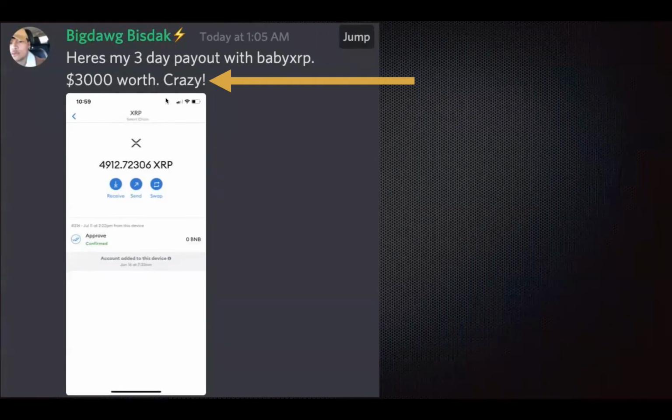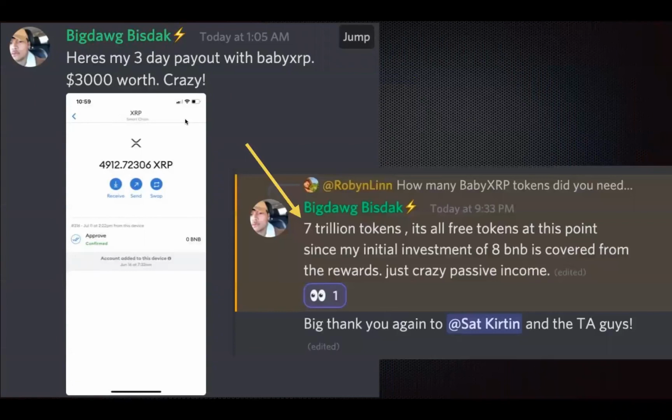And he's still going to get returns every 3 days. He has 7 trillion tokens now. He's one of the top holders, and he ripped the initial out. It was all free. He has 7 trillion tokens, and they're all free tokens at this point, since his initial investment of 8 BNB is covered from the rewards. So the rewards that he got already paid for the tokens. And he's going to continue to get the passive income, a super high amount, because he saw something here that told him to put in more.